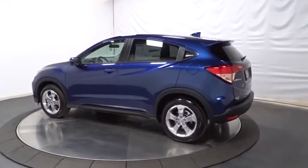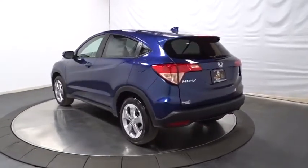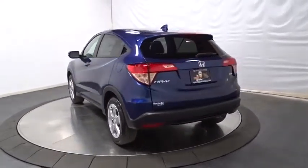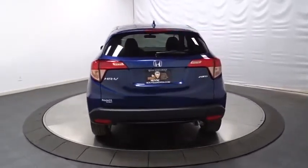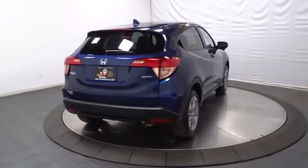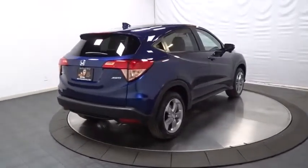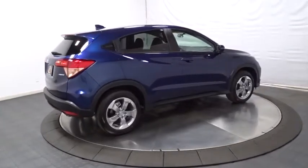Backup camera, keyless entry, Bluetooth, trip computer, fog lights, tachometer, day and night rear view mirror, outside temperature gauge, brake assist, automatic air conditioning, cloth seat trim, tinted glass, engine immobilizer, body color door handles, low tire pressure warning, four-piece floor mat set.